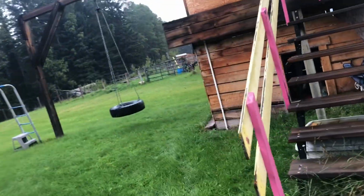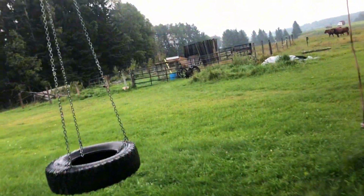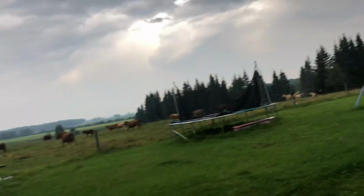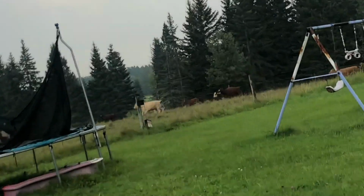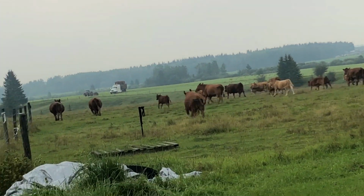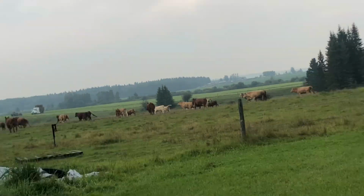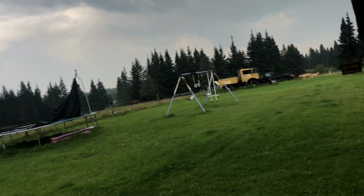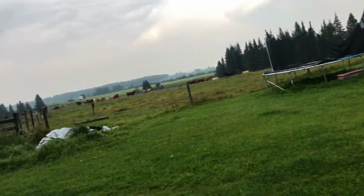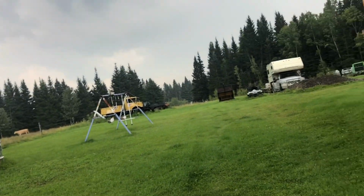Is that Bopper? Hi, honey. How you doing? Oop, something's happening. Got them all riled up. Silly things. Ooh, and that calf's still trying to find its way through the fence. I don't know what would have spooked him like that, but... Stupid calf.